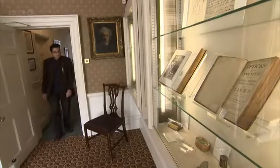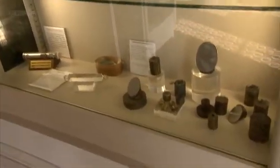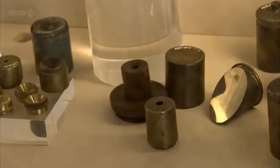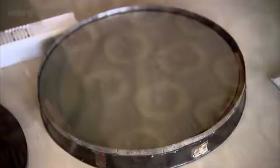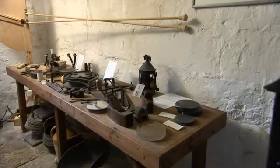Wandering through the museum, you really feel Herschel's passion for astronomy. These are his original telescope eyepieces. Just think, Herschel would have looked through these to map the night sky. Herschel also made his own mirrors, striving to improve the magnification so he could see further into the heavens.